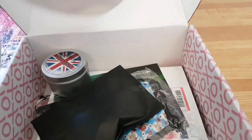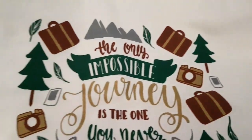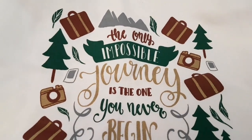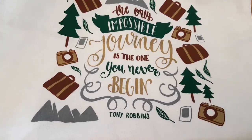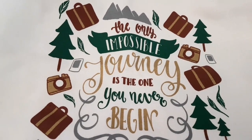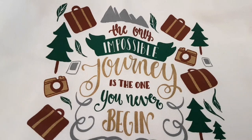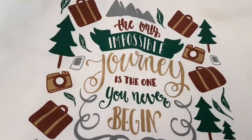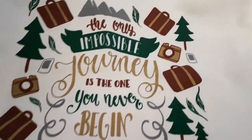Oh, I've got a bag, a second bag. This is different, the first one with a drawstring. The only impossible journey is the one that never begins. Tony Robbins. That's cool. I think I said his name right. So this one is Eco Bag, Travel the Road Back. Eco-friendly organic cotton tote, perfect for a quick trip to the store or for your travels. Nice. It's canvas. I like it. That's the second bag. Cool.